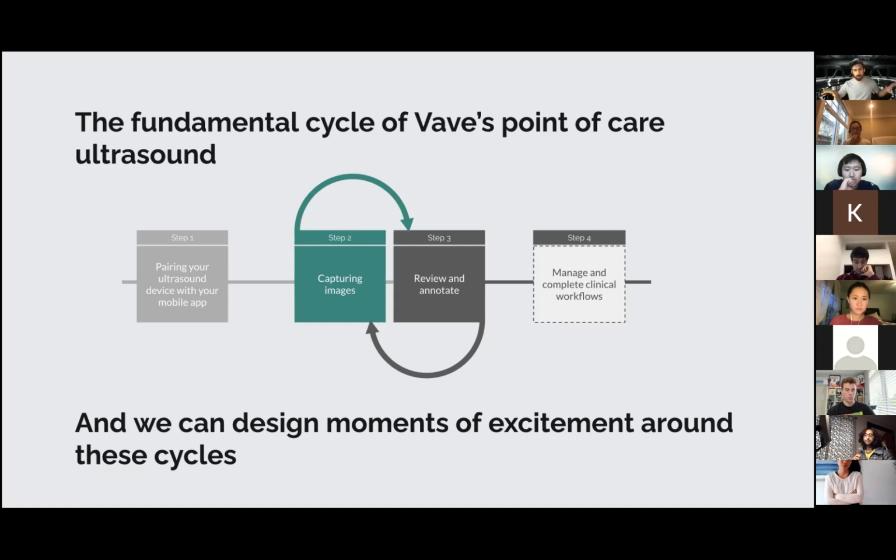And once I've got these three pieces, that means I can design moments of excitement around these cycles. Because they're three very different experiences, I'm allowed to have different feelings around those experiences, and I'm allowed to build up different feelings around them. I don't need to be consistent through all of them, as long as they are internally consistent.